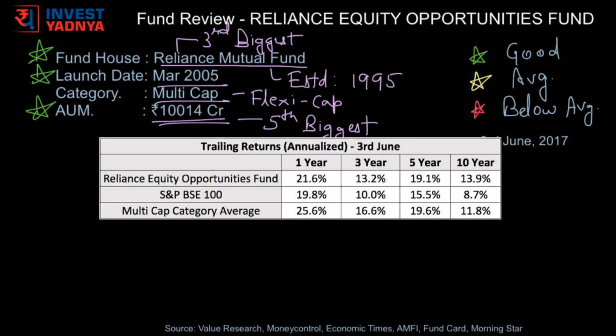We will first talk about the trailing returns from 3rd June date and then talk about calendar returns. In trailing returns, we can see the fund has beaten its benchmark index, that is BSE 100, across 1, 3, 5 and 10 years, but has performed below the multi-cap category average in 1, 3 and 5 years. But its 10 years performance is pretty good, where it has beaten both benchmark and category average by a good margin. Overall trailing return performance of the fund can be seen as near average only.